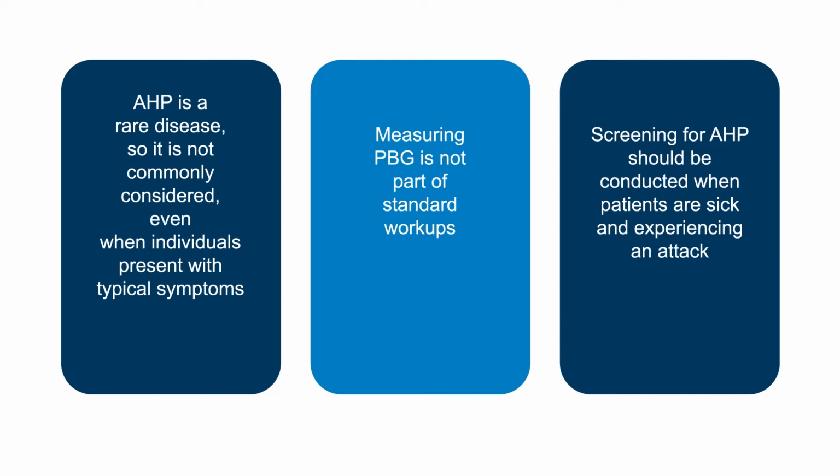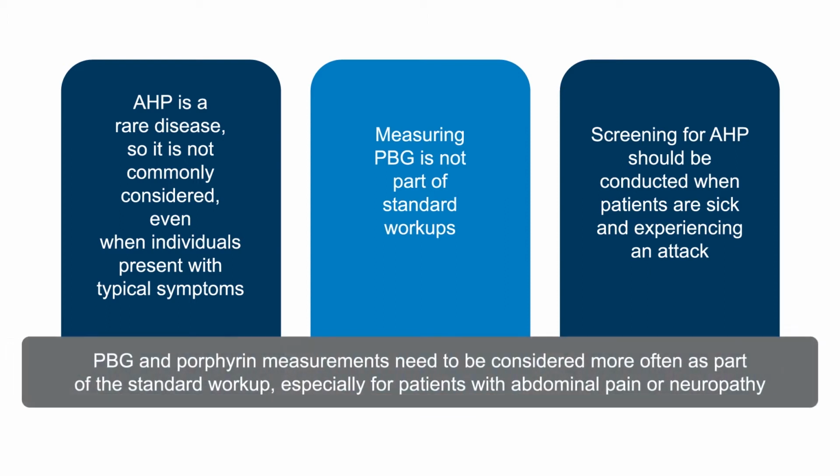And the treatment for this condition is specific. It's important that they be tested when they're sick. And also, diagnosis should be considered even if the level of clinical suspicion is not high. And so I think porphobilinogen and porphyrin measurements need to be considered more often as part of the standard workup, particularly for abdominal pain, also patients with neuropathy.